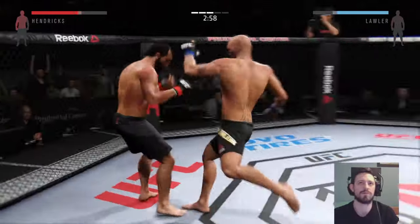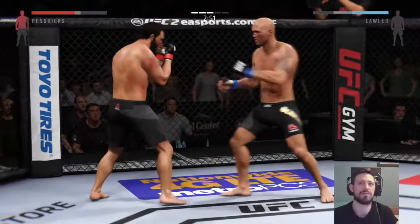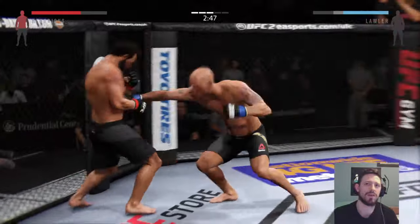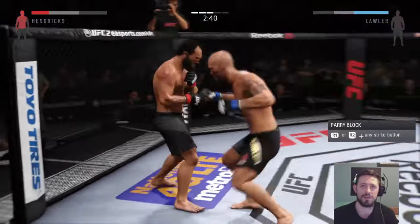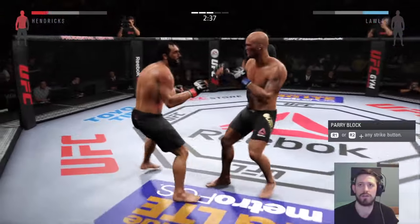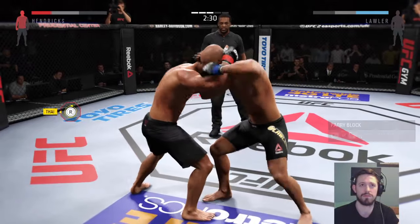Lawler always looking for the knockout. I mean, like this baseball guy, I'd want to be a home run hitter. If I played football, I'd be a defensive end, and I'd look for the sack. And tonight, he wants another knockout. Look at how ferocious Lawler is. Now they clinch up. He lands a huge elbow to the head.